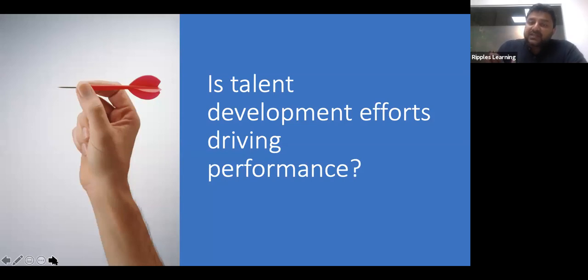Is talent development effort driving performance? Is L&D, are training efforts, are our learning efforts, our training programs being conducted by organizations driving performance or not? And this is what all businesses are interested in, all organizations are interested in, and it is our responsibility to go about proving it back to the organization that this is the net result of the intervention that we planned and we executed. And how we will do that is something that we would be discussing now, right? So this is what has gone into the whole thing, isn't it? We have gone about analyzing the need of training. We have gone about designing programs.